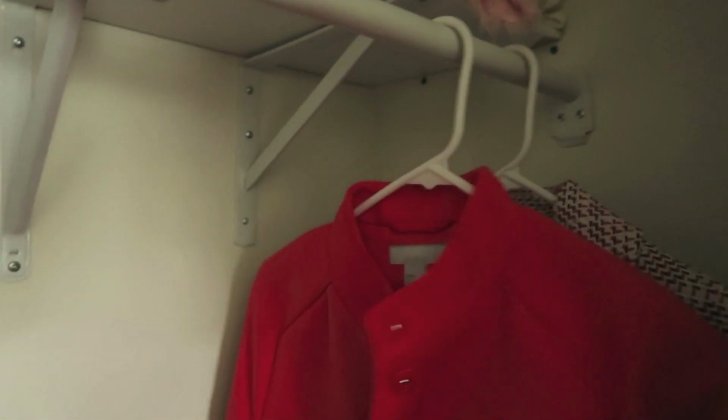I do have some things I'm going to show you inside my closet that stay there all year round. So I just have these two really thin coats. This I need for a video still, and this I haven't worn yet, and it's a thinner material, so I think I can totally wear this in the spring.